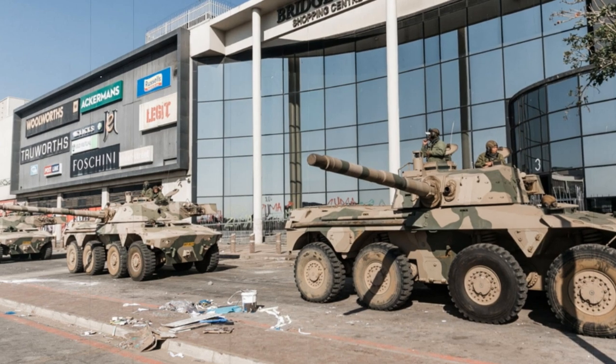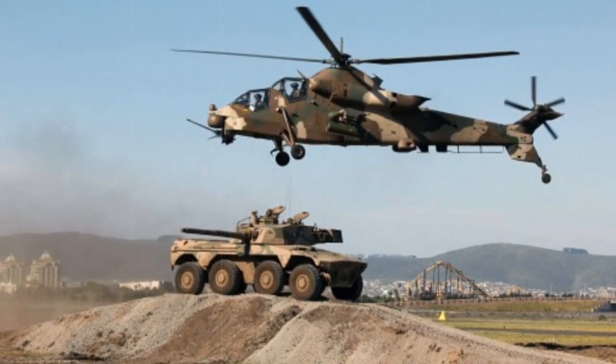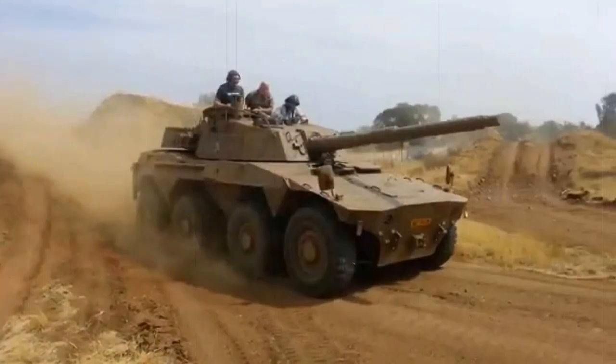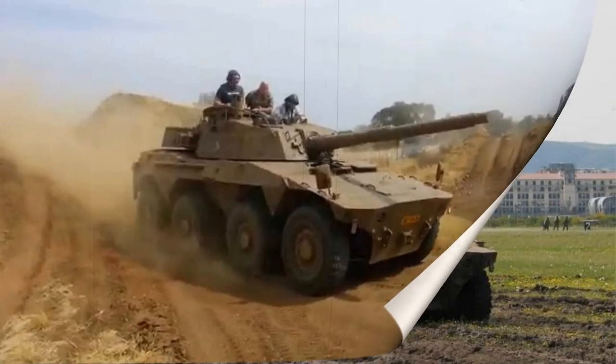The Rooikat entered design in 1976 and, once introduced into service, it succeeded the storied, outgoing line of Eland armored cars then in service. The Rooikat has since completed its production run, seeing no export and limited combat exposure. A total of 240 vehicles were delivered, with several proposed variants falling to naught.